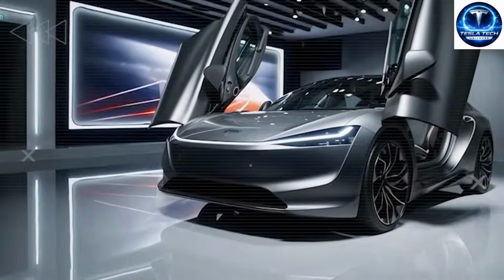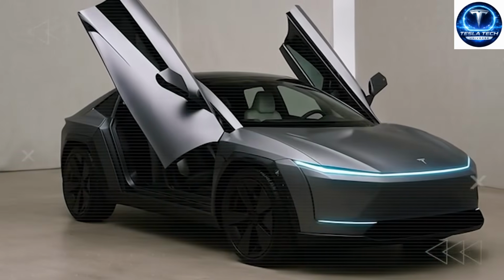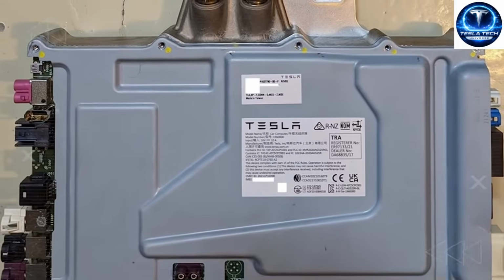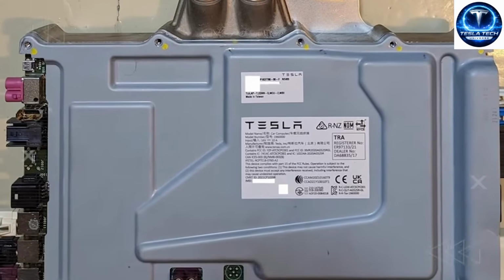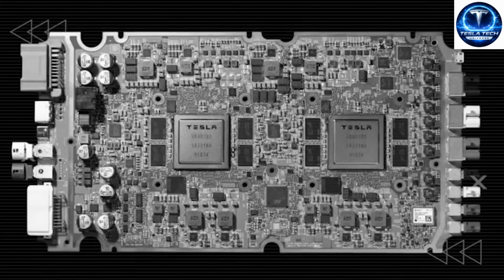Technologically speaking, the Model 2 incorporates AI-5 chips that significantly enhance its performance, rendering it 10 times swifter than earlier models. This cutting-edge technology ensures continuous refinement through regular software updates.